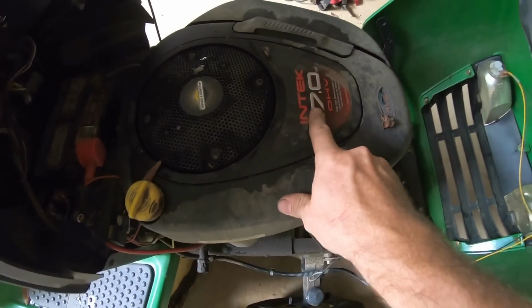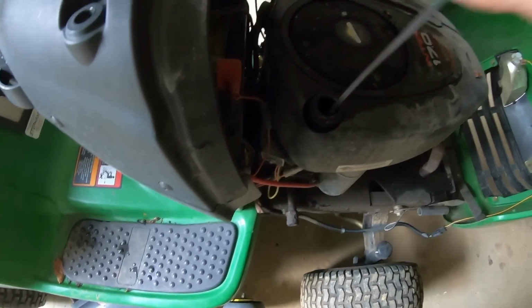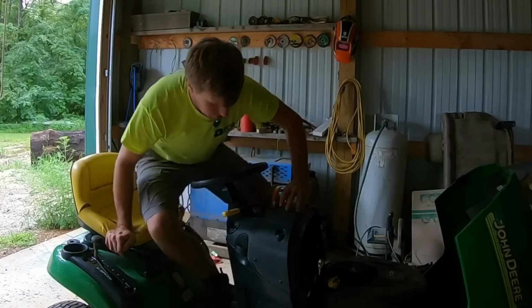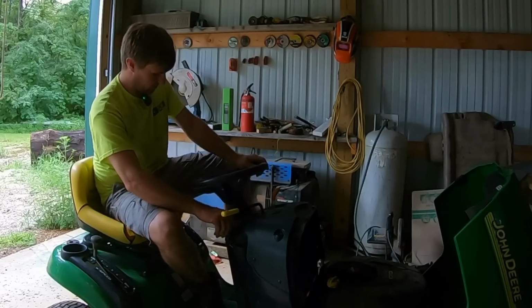Got a 17 horse. See if it's got any of this stuff in it. Oh, it's got some. It doesn't even look too bad, does it? As far as whether or not it runs, well, we're not off to a great start, but we'll try to figure that out as well.